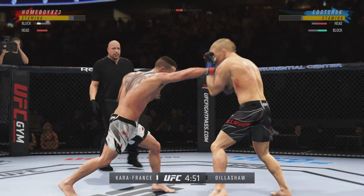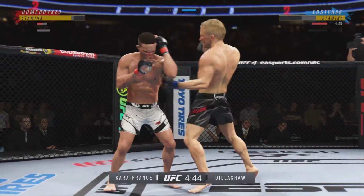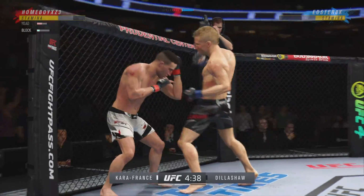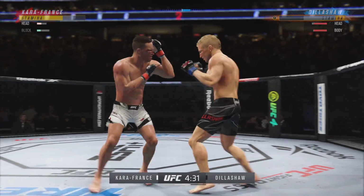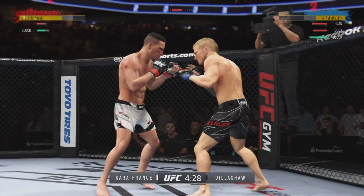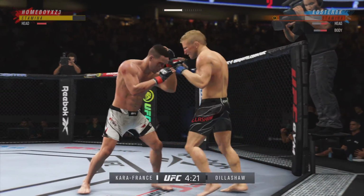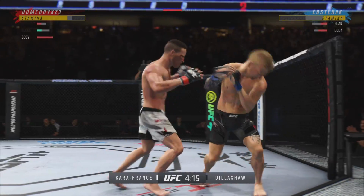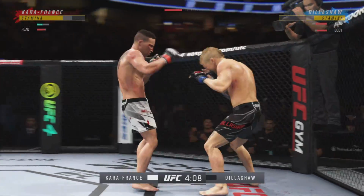Big punch lands over the top. How's he gonna follow this one? Really good job by him there to raise the guard, DC, and block those shots coming his way. He does a great job of blocking all incoming strikes. Oh, he lands another strike to the body. He just continues to punish. Strike lands there, and somehow his opponent's chin held up, but he does not want to be on the receiving end of those types of strikes.